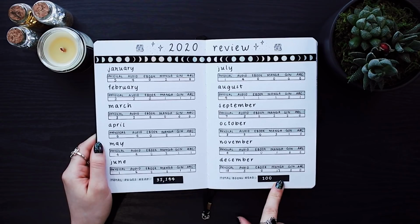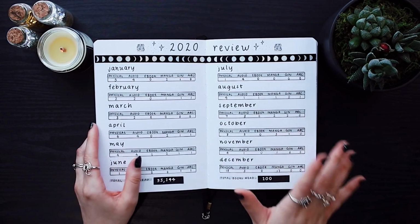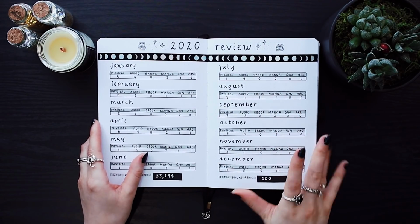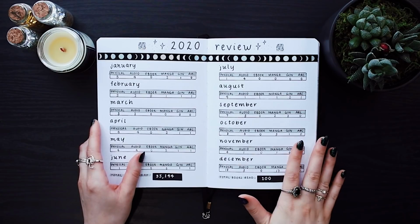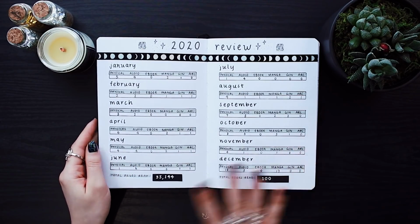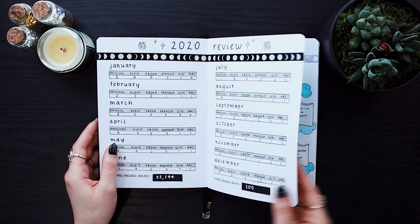And the way that I get these stats is I use a spreadsheet that was created by Ali from Hardback Hoarder. I'll link the 2021 in my description. She's amazing. She puts so much time and work into creating those spreadsheets, and it's just so easy to put in, you know, the books you've read, and then it automatically calculates, you know, pages read and everything. So it's just so good to get your monthly and yearly stats super easily.